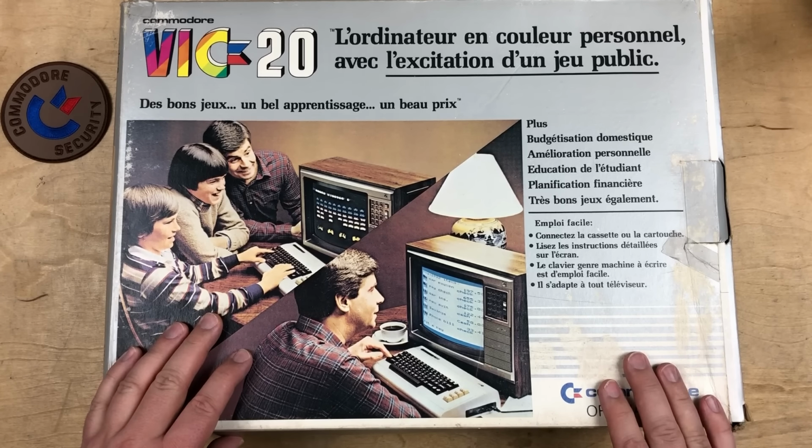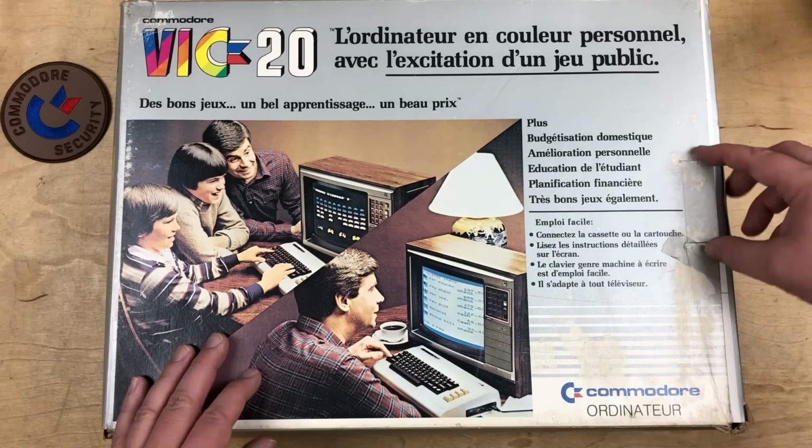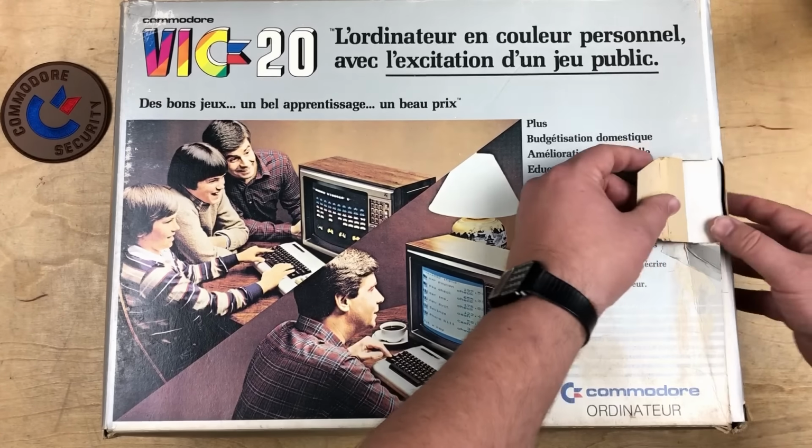Amelioration. Something about, I think it's like exfoliation, skincare or something. Plantification, financier. And again, something about really great games. You can connect a cassette or a cartridge. It's got instructions on the screen, very detailed. Clavier. Is that some sort of piano? And it hooks up to your television. And down here, Commodore Ordinateur. So we'll open this up later, but like I say, it's like a slip box.